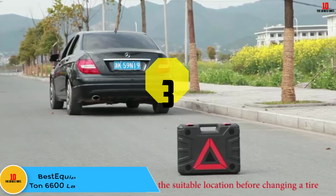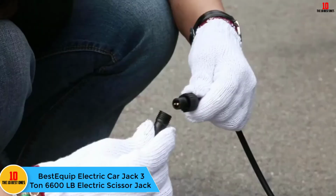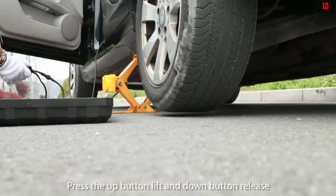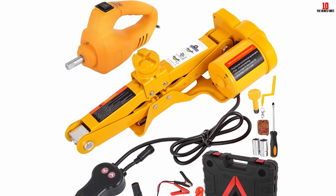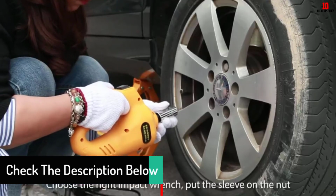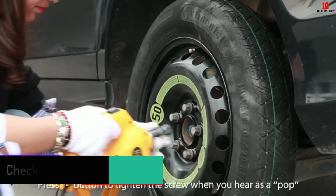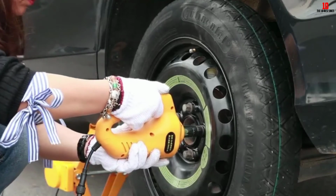At number 3, we have the BestEquip Electric Car Jack 3-ton 6600 lb electric scissor jack. The BestEquip Electric Car Jack is no exception. It can bear vehicles up to 6,600 pounds, which encompasses all sedans, off-road cars, vans, trucks, etc. This kind of jack is also the best one if you're looking for the perfect tool for your repair shop or a garage. It is powered directly from your vehicle, with the cigarette lighter power, or your car battery, and the whole system is extremely reliable and safe.